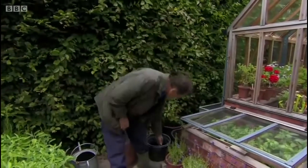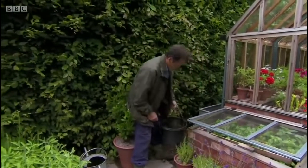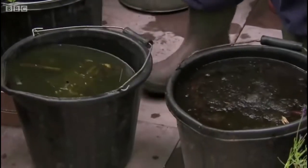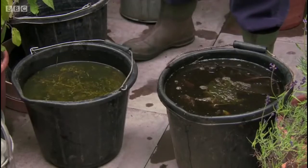Now, stashed away, because it smells so vile, is some comfrey feed and some nettle feed that I made a month ago. And I made these by stuffing the buckets full of nettles in one and comfrey in the other and topping them up with water and leaving them to decompose. Nettle feed is high in nitrogen, which is very good for encouraging a leafy, strong plant in the beginning of the year. But comfrey feed is high in potassium, which is fantastic for encouraging the development of flowers and fruits. So once you've got your strong plant, then you want the maximum number of flowers which will become fruits, and that's where the comfrey feed comes in.